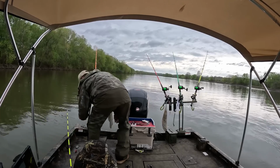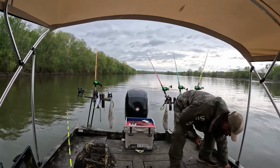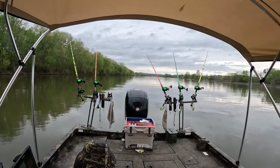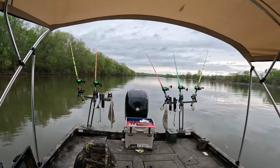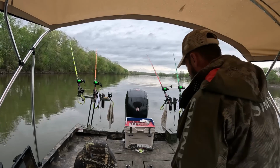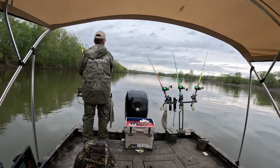Sitting there not paying attention. I got rods going off. All right, we're gonna move up, set up in one more spot. That'll be it for today.